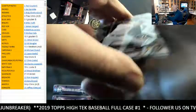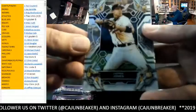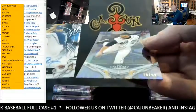All right, here we go. Last pack. Kyle Schwarber, Francisco Lindor, Chipper Jones. We got a chance to meet him at Nationals. Didn't realize how tall and big he is. Chipper Jones. And the auto, another Blue Jay, Trent Thornton. Trent Thornton for the Jays. No more Mazzara. And we got a purple Roy Halladay out of 99. Roy Halladay. Blue Jays on the board again.